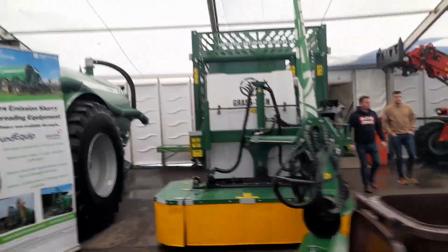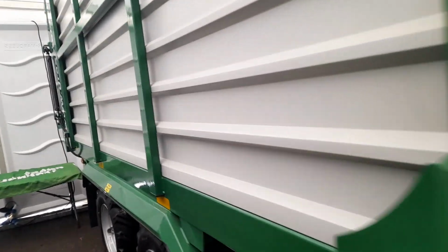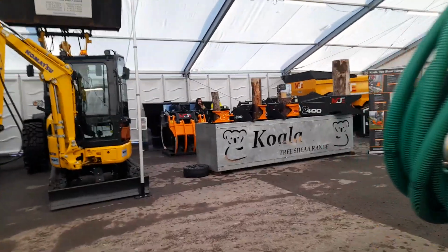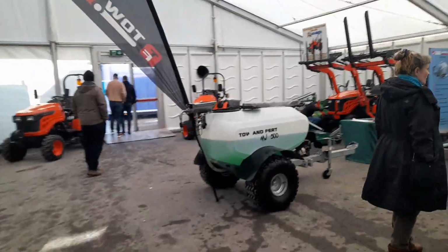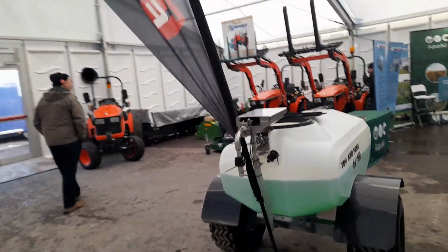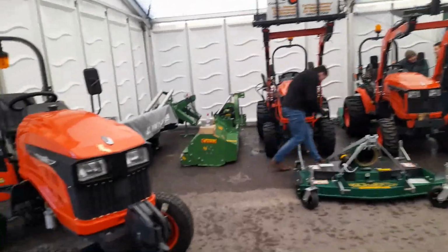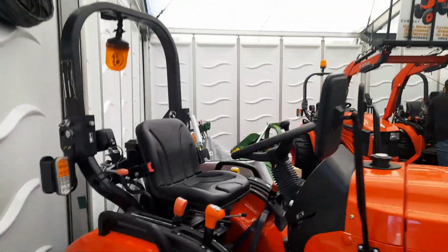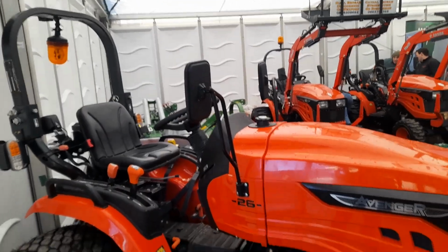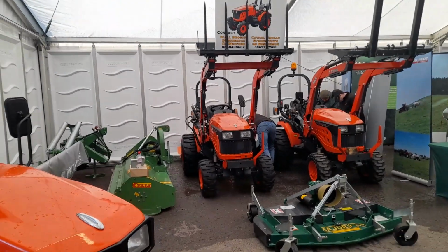Grassland equipment, of course. We have the Zero Grazers. Zero Grazer season will be on us again shortly. Nice handy little tractors there. What are they called? Avenger? Never heard of them before. Nice handy sized tractors.